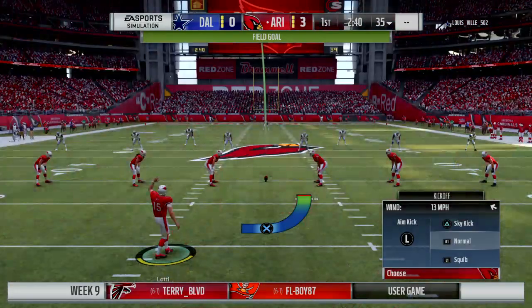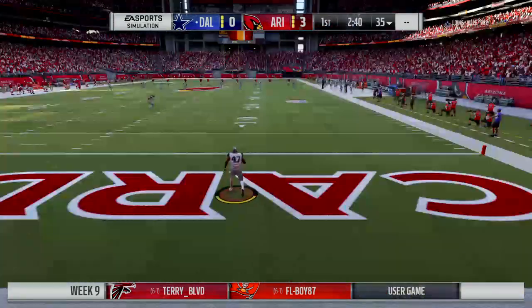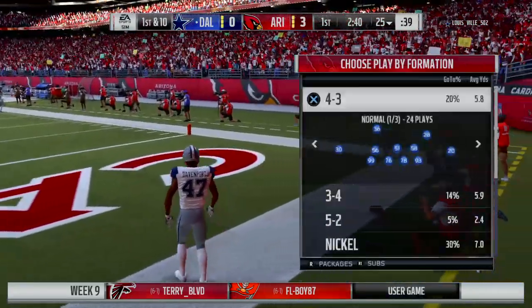It's 3-0. So pretty good opening drive. That'll make the home fans somewhat happy. They wanted 6, but they got 3 in the early lead. And they should be happy. The guys look good getting down the field. That's got to give them a little bit of hope that good things are in store here today for them.